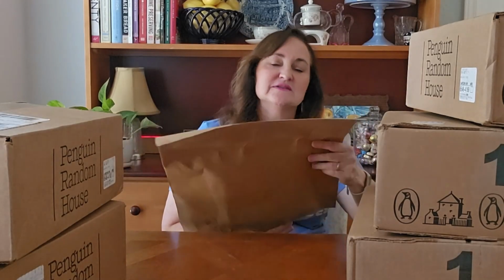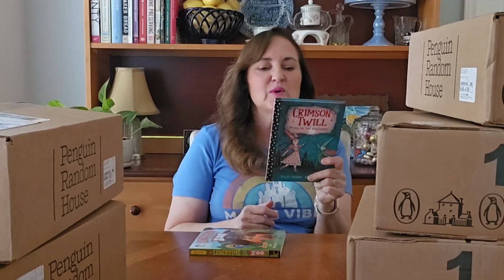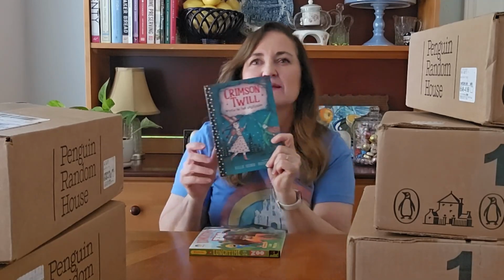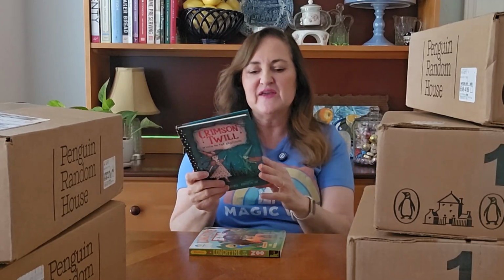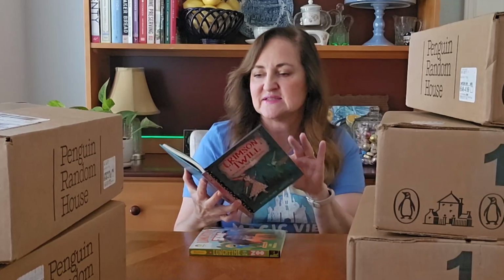So, first, these books went on sale September 17th. Let's see what they are. Oh, this is one I've actually been looking for. Okay, so this book is called Crimson Twill, and it's like a little fall kind of practical magic kid vibe. It's for ages 7 to 9. It's called Crimson Twill, Witch in the Spotlight. It's written by Callie George and illustrated by Birgitta Sif.